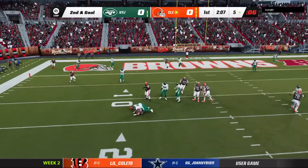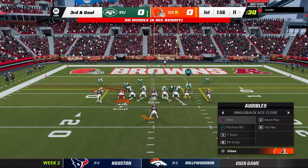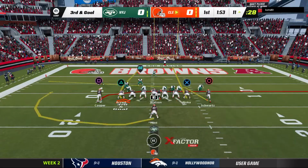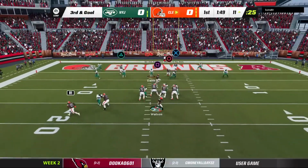Being chased, and he is going to go down. Back at the 11-yard line. This has been a long drive. You got to figure a field goal would be a letdown. Can they convert now on 3rd and goal?